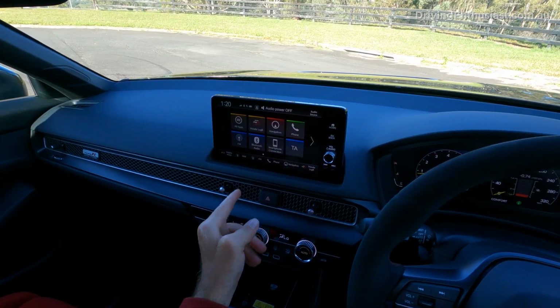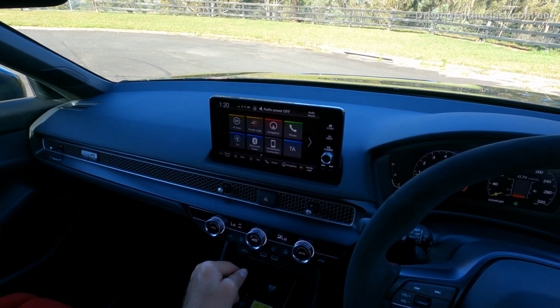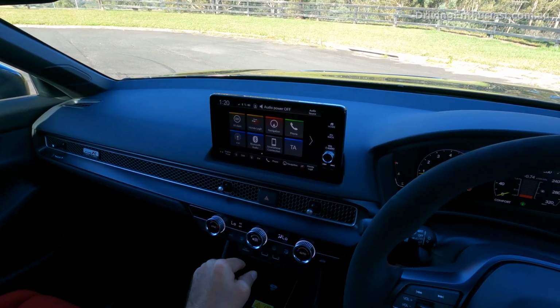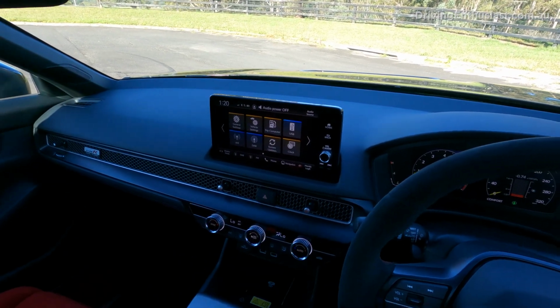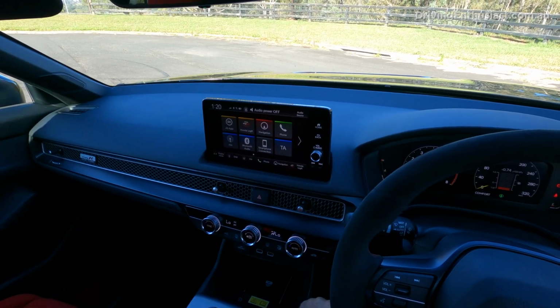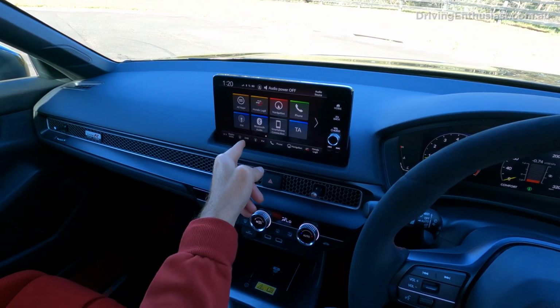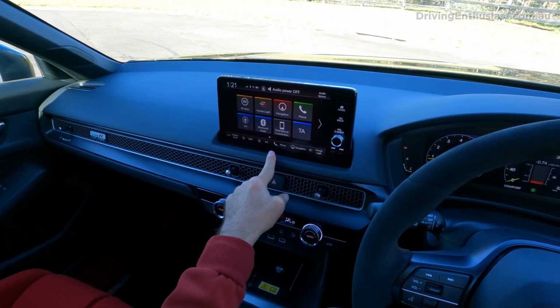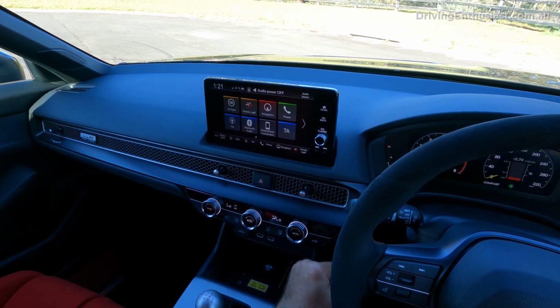And then up on the dash is Honda's latest touchscreen system. I don't think it's the best in the market. Just the graphics, they're a little bit basic. It's got some colors going on there to try and freshen it up, but it is very user-friendly. I like that it does have a home button, so you can jump straight to it. And then you've got the main functions along the bottom here. They are a part of the touch screen. They're not separate buttons, but you can just jump to FM or digital radio or the sat nav if you want to.